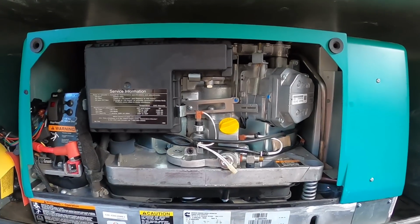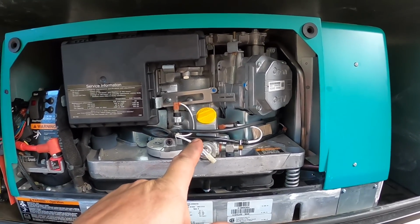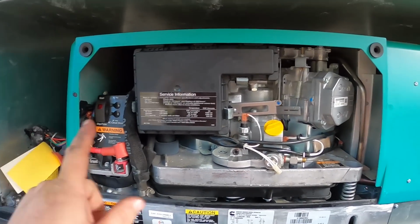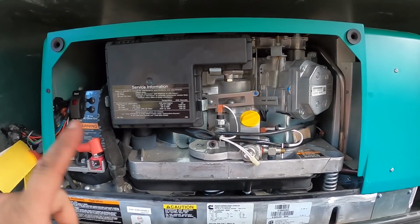So we have both spark plugs changed, and we're ready to fire it back up and test it. We've already verified the oil level is good, so now we're gonna turn it on, fire it up, see if it runs. We'll turn it off, check the oil level, and then we'll fire it back up and let it run for a little while under load to make sure everything is good.